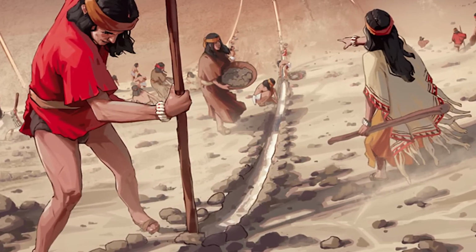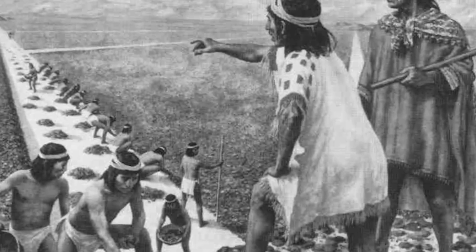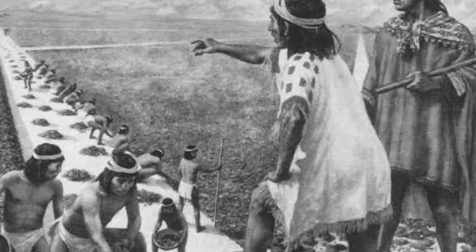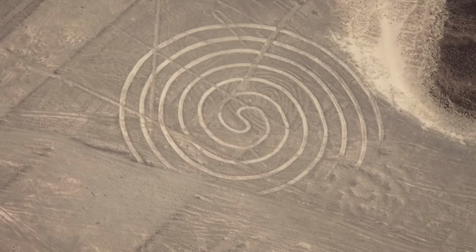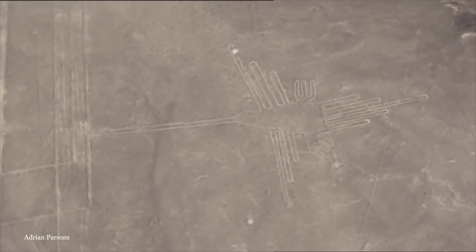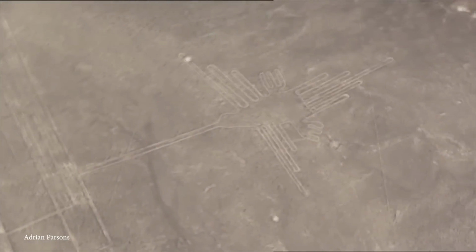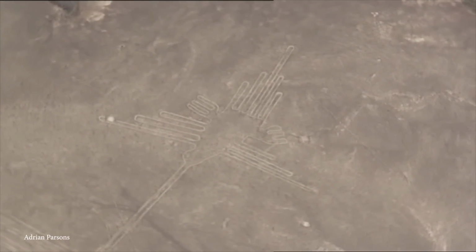They were created by scraping a 10 to 30 centimeter layer of iron oxide off the dry desert floor. Due to the incredible dryness and consistent weather of the area, this was all it took to create the images that have lasted for well over 1,500 years. The lines were first systematically studied by a Peruvian archaeologist in 1926, and ever since, it's been a mystery.